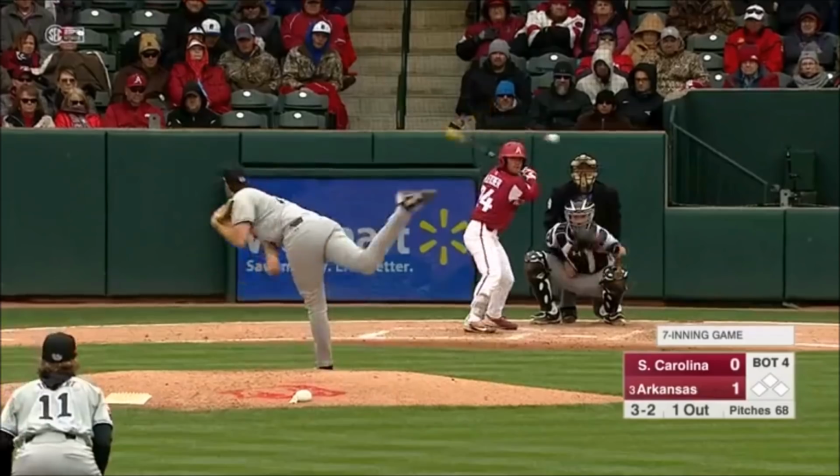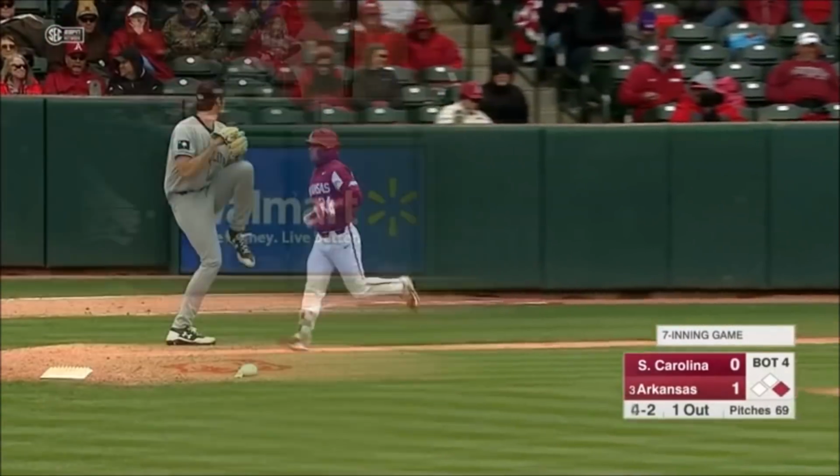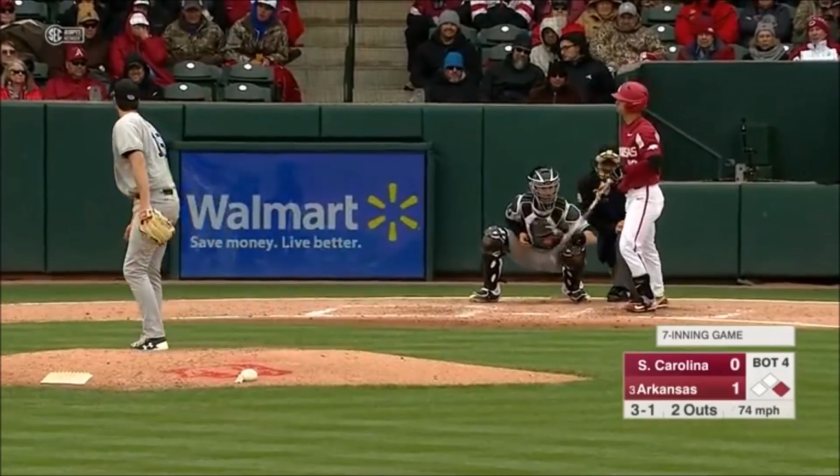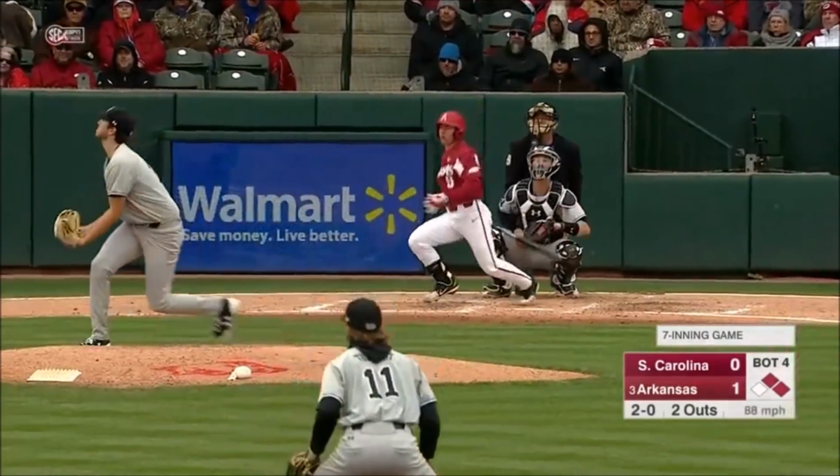A McFarland single and a Shaddy home run. And Shaddy couldn't draw the walk with Fletcher. And that missed in. Really good. Playing behind him there, but there's 2 outs.